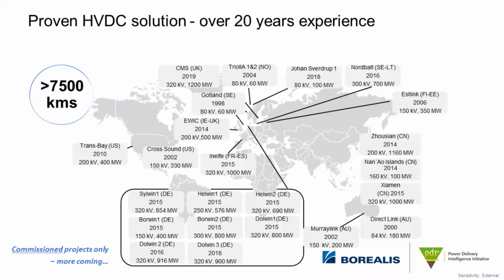If you're not aware, there are two other extruded HVDC projects in the U.S. This is a world map of different HVDC projects that have taken place around the world, all of which have Borealis material in them, I might add. But the Transbay project out in California and the Cross Sound cable in Long Island have been giving reliable performance for decades now. So while it's not commonplace yet in the U.S., it's not exactly brand new either. The technology has been around.